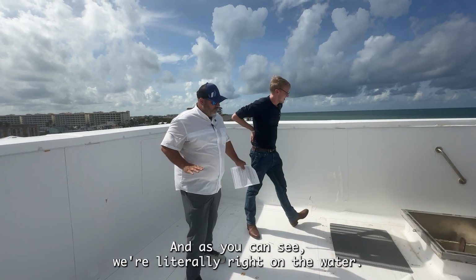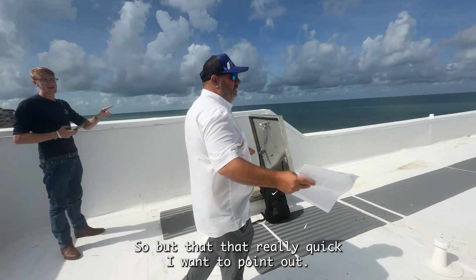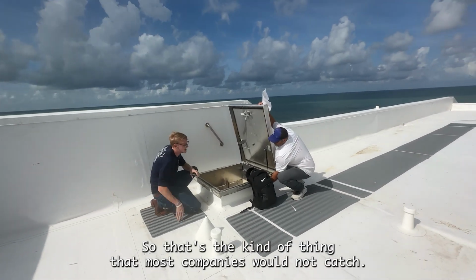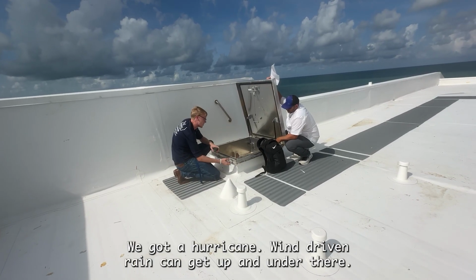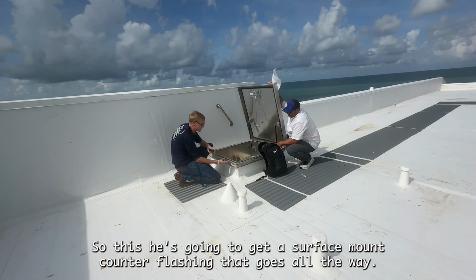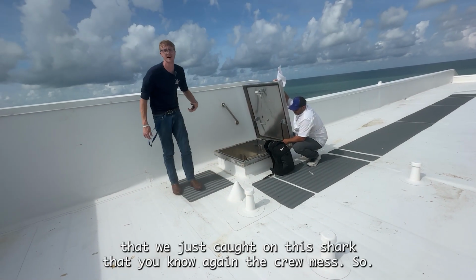And as you can see, we're literally right on the water. This one was an Alibon. But really quick, I want to point out, that's the kind of thing that most companies would not catch and would just leave, because no inspector is going to catch this, no homeowner. It probably will never leak, but probably isn't good enough. Like if we get a hurricane, wind-driven rain can get up and under there. So he's going to get a surface mount counter flashing that goes all the way. And that's something that we just caught on this QC check that, again, the crew missed.